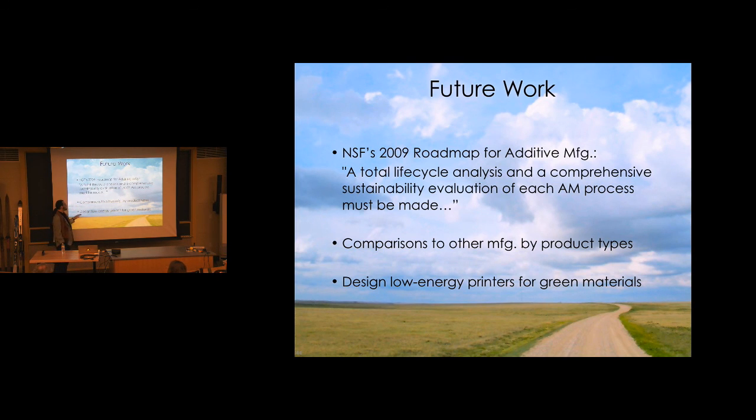And then finally, we need more development of greener 3D printers. That's not the direction that the industry is going these days. They're just trying to make as much money as they can and get as much market share as they can. But I think with the right focus, we could really steer the industry towards greener materials and lower energy processes that would slash their environmental impacts.